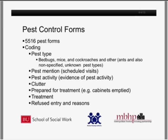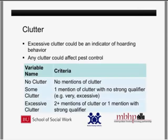Now, unfortunately, each company uses its own Pest form. And so certain companies had certain indications that other companies' forms did not. But we did code for Pest type. The Pest mentioned, in other words, was whether they're scheduled visits. The type of activity was the actual evidence of activity. Some forms did have an indication of clutter, others did not. Other indications were preparations for treatment or actual pest treatment, or that folks refused entry. And if there was a reason, that was noted, but often it just said refused entry. And we wondered about those, as a possible indicator for someone who is hoarding who did not want someone in their home, because we often know that happens as well.